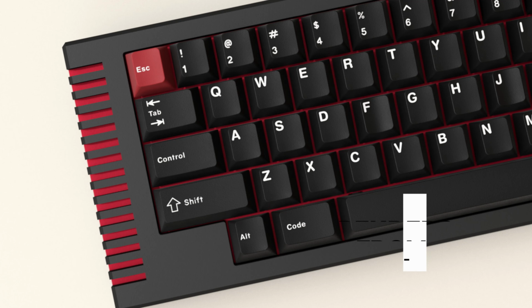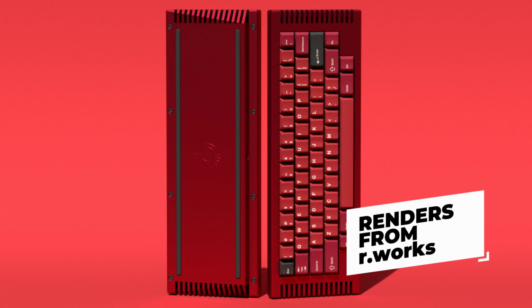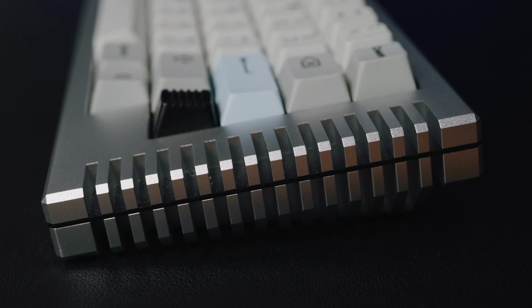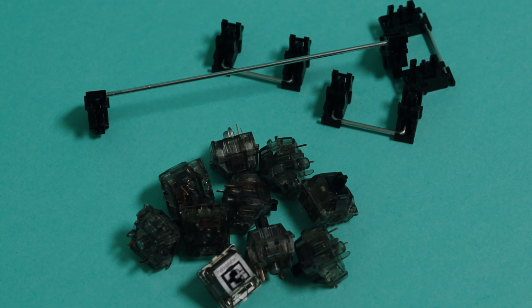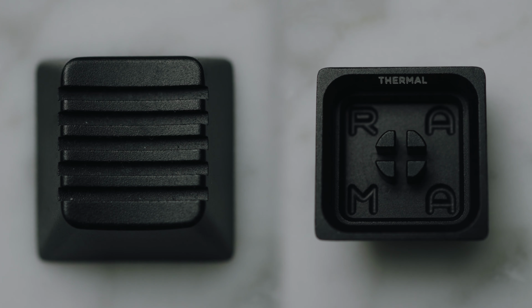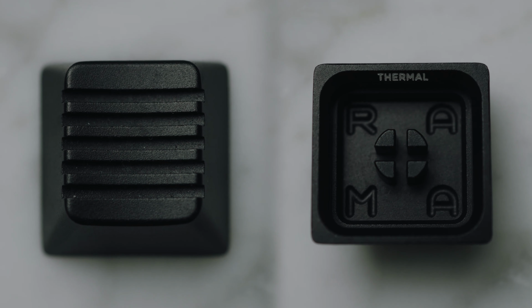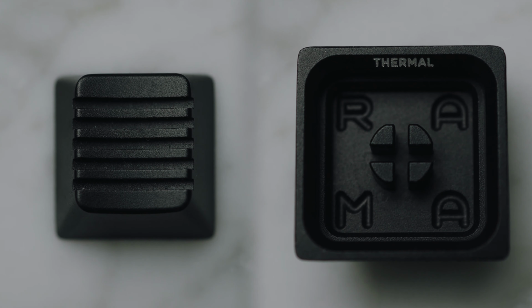Besides layout though, the thermal comes with a myriad of colorways. I went with the Moon, which is basically gray case, and the Kirk, which is black plate. I really love the two-tone look that you see here. I also opted for the starter kit, which included Gateron Inks. It also included GMK stabilizers, and I opted for the optional aluminum keycap I used for my function key that is designed by Rama to actually fit the theme of the keyboard.